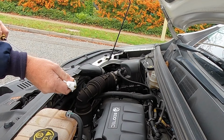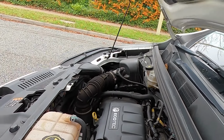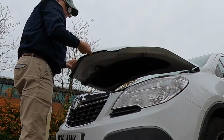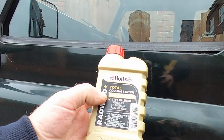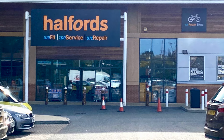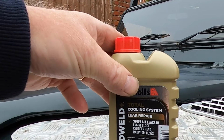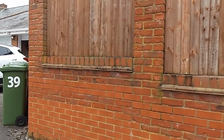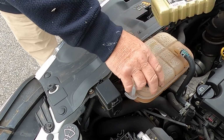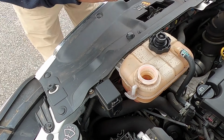As this type of repair is way above my pay grade and my skill level, and would probably cost a fortune to be done at a dealership, I've decided that I will put an additive into the cooling system that will hopefully seal the damaged head gasket or seal any damage that might be done to the cylinder head, and I'm going to purchase this from Halfords. The additive that I've decided to use is Holt's Total Cooling System Leak Repair, and it does say on the bottle that it stops leaks on all sorts of things: engine block, cylinder head, radiator hoses. So I'm going to introduce this into the cooling system and give it a go.